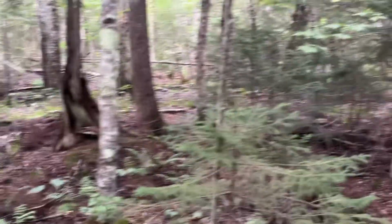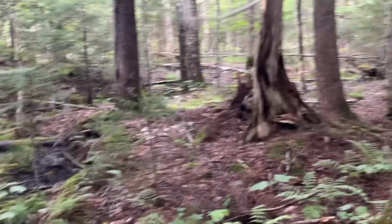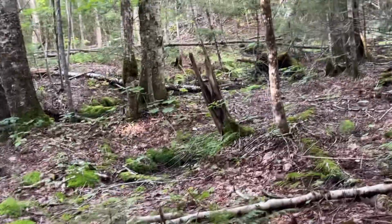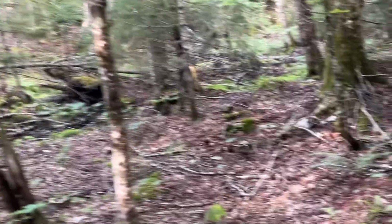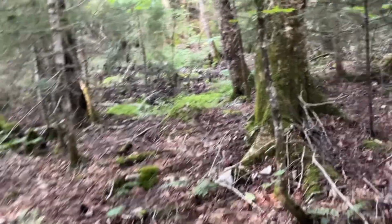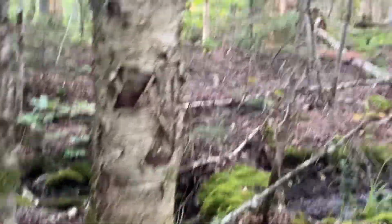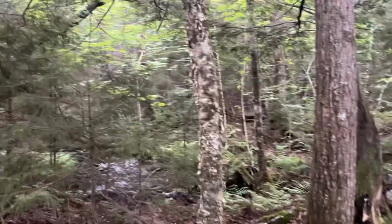Pretty nice, eh? Wow. And there'd be a beautiful spot to camp too. Some trees for a hammock. No dead trees around you. There's trees for a hammock. One right there. One right there. Beautiful. Beautiful evening. Well, let's head back to the Chickadee Rock.